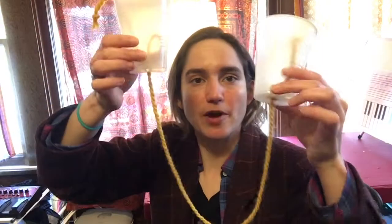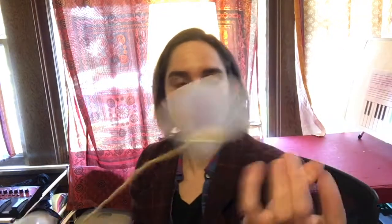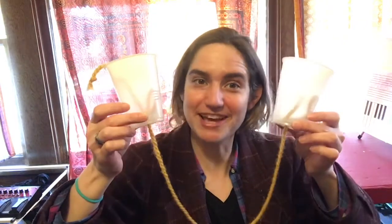So the trick about making a telephone is you want to keep the string really tight so that the sound can travel from one cup to the other. And you see how the cup kind of has that cone shape, right? Our amplifier, that's what allows it to be louder, right? Whenever we have that flared cone shape, that's what allows us to make something louder, that amplifies it. So that's how we make a telephone.